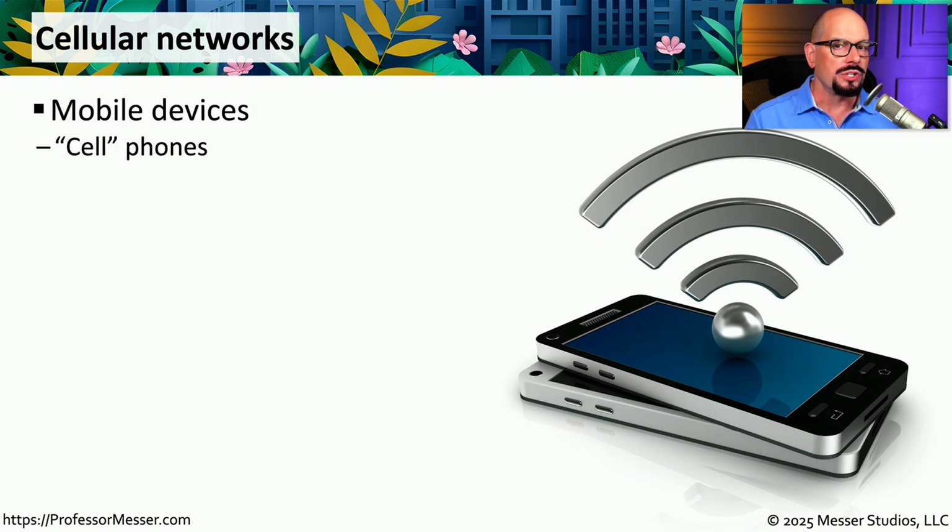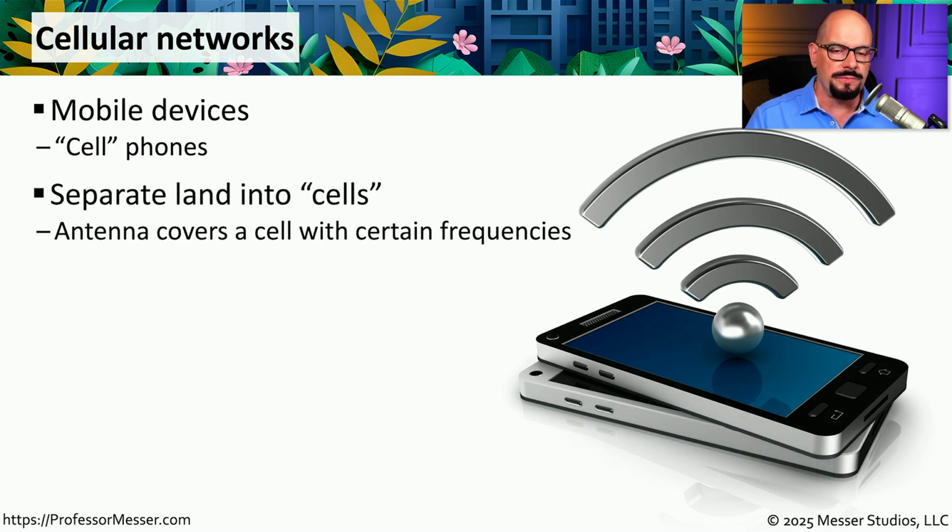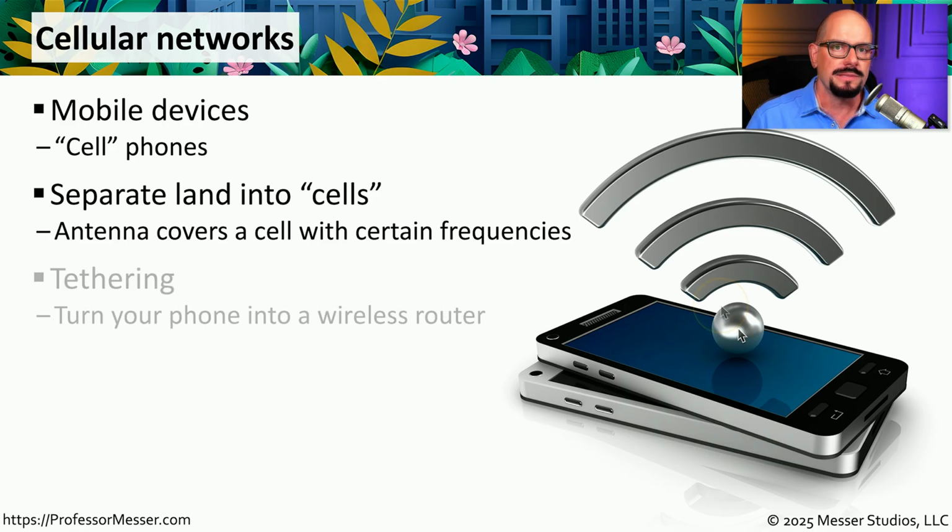Our cellular networks also provide us with internet connectivity. This technology uses the same infrastructure as the one we use for our mobile phones, where we're separating a geography into smaller cells and connecting them together with antennas. Some folks might use the mobile phone as a jumping off point, where they will connect their device to the mobile phone, and the mobile phone then provides connectivity to the internet. This one-to-one connection is often referred to as tethering.